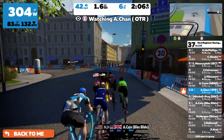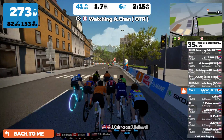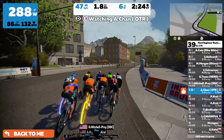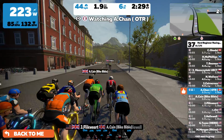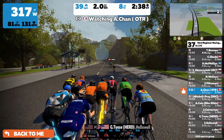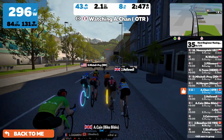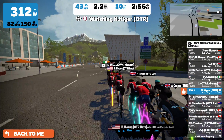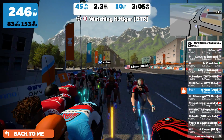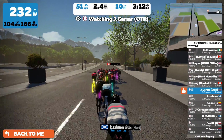Back here with Albert in 35th place, so he's in, looks like the third group actually. There's a DDC rider in here, one of the gals, not sure who it is, Mitchell Prey. Back up at the front group here, looks like we've got most of our guys up front following Nathan now. Back of that group, following Jeff Gimmer.